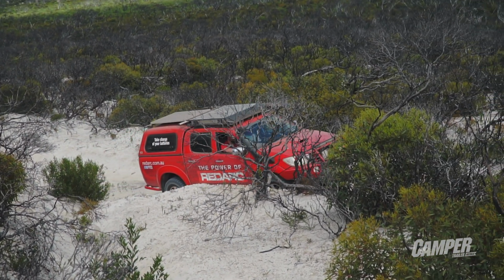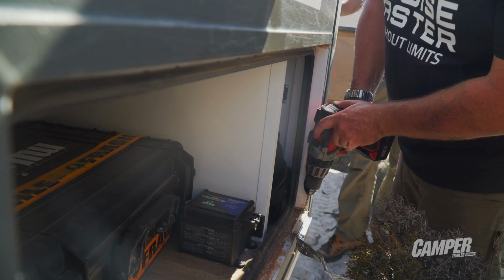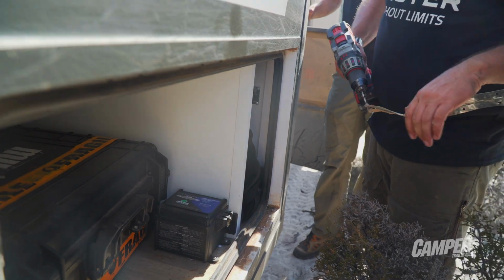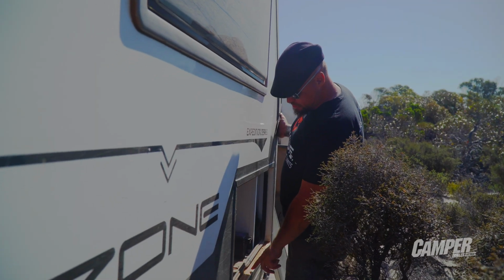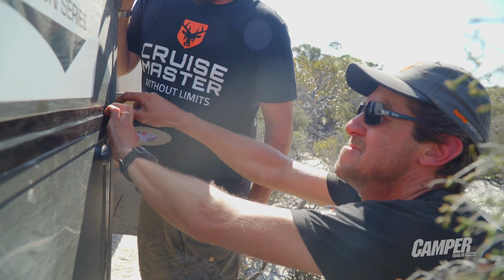So it's amazing what these trailers are having to endure on this trail. The high frequency vibrations of the corrugations have severed the heads on the rivets, and so the door just fell out.